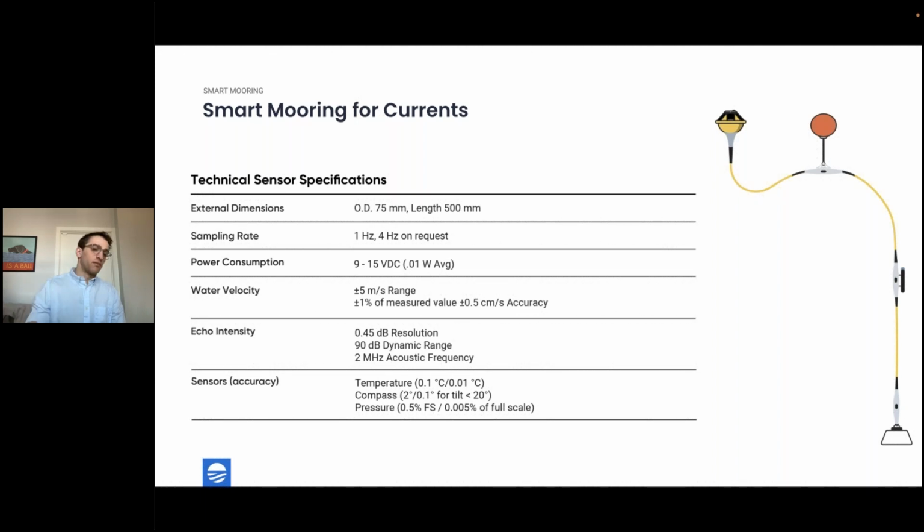Here are some really high level specs. Again, these are not finalized. And I would push you to reach out to us if you're interested in having some input on the final specifications, or you're interested in what we're going to be able to offer specifically around being able to measure single point currents with the smart mooring. We would be open to speaking with anyone on that front at any time.